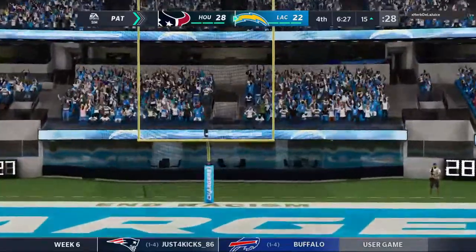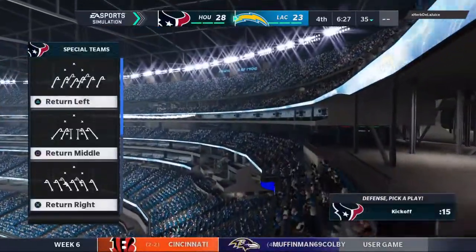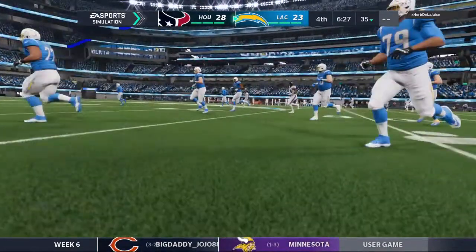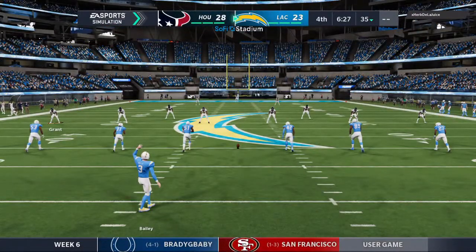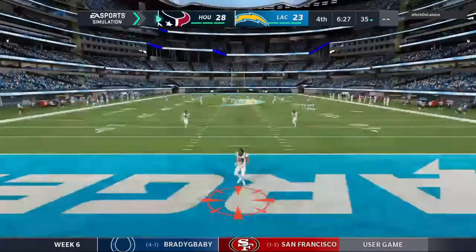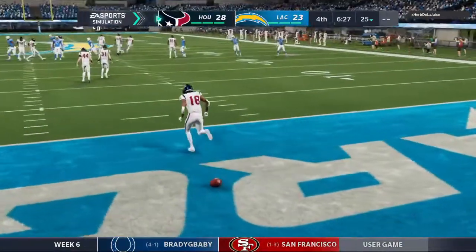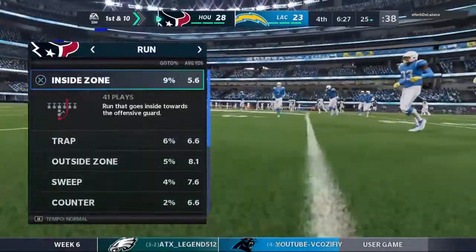And this is back to a 5-point game. The extra point is good. Makes the score Houston 28, Chargers 23. Dan Bailey set to kick off. Bailey now to kick it away after the touchdown. Fielded in the end zone. And this will not be brought out. It's a touchback. At their own 25-yard line.